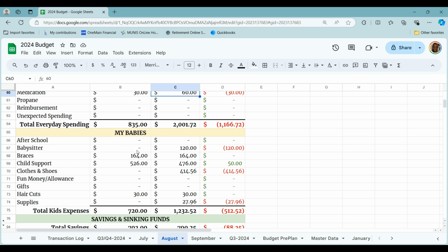I didn't budget anything for the babysitter, but I did mention to you guys that the kids came back at the end of August and we needed to use her for a couple days. I paid her $120. Braces budgeted at $164. That was what we paid. Child support budgeted at $526. I only sent over $476 because an extra $50 came out of this to pay half of my daughter's copay. This is my older daughter that lives with her dad.